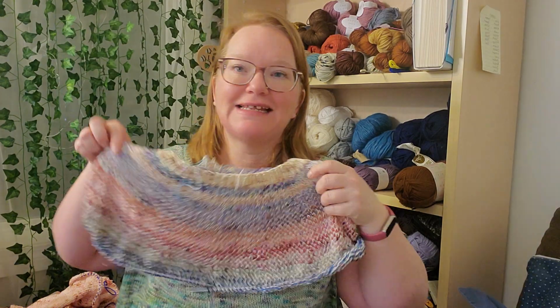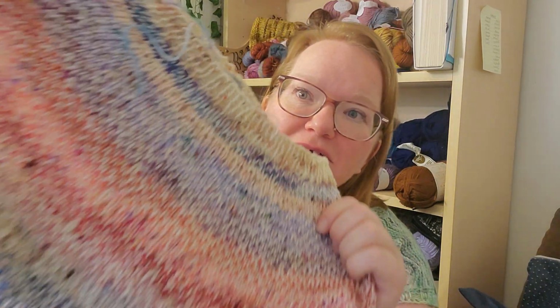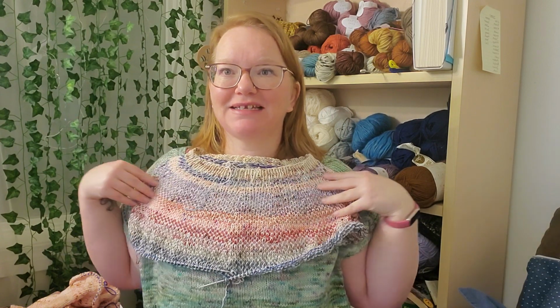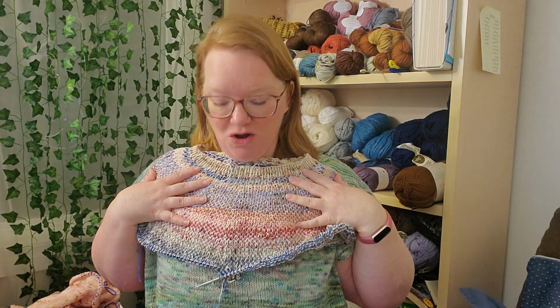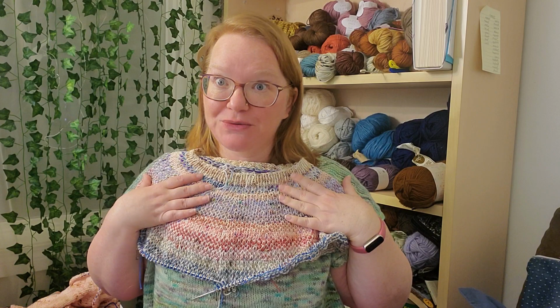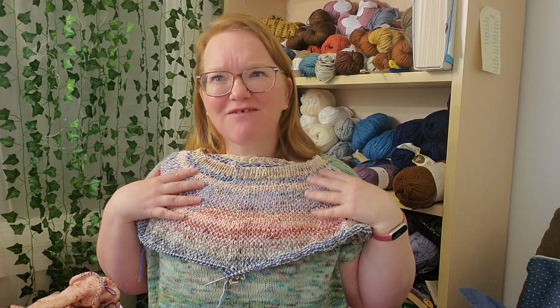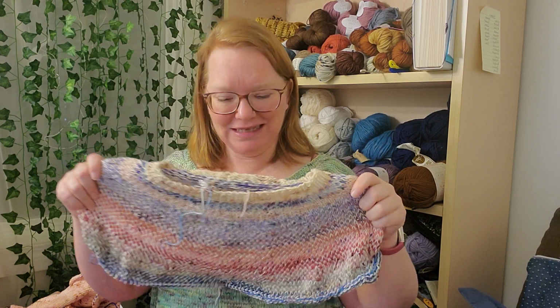So yeah, and it's 1 by 1 color work. So I'm really enjoying it. It is rather slow because it is fingering and 1 by 1 color work. But I actually think I'm doing pretty good. I think I've worked on this 4 Sundays now. Like, that's pretty good.